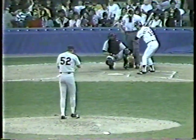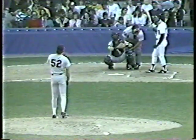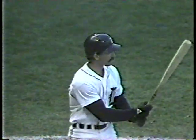Here's Tom Brookens, 2 down. Nobody on in the 4th inning. 2-0 Detroit. Ball 1 to Brookens. He singled his first time, a hard grounder through the middle. Joel Davis has really settled down, by the way, since he's pitching well. The bases loaded in the 2nd and 1 out, he's retired everybody since then.